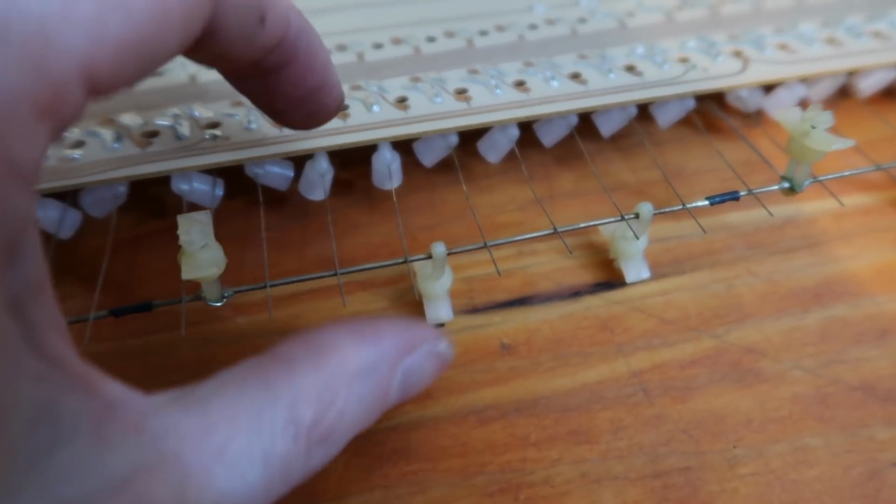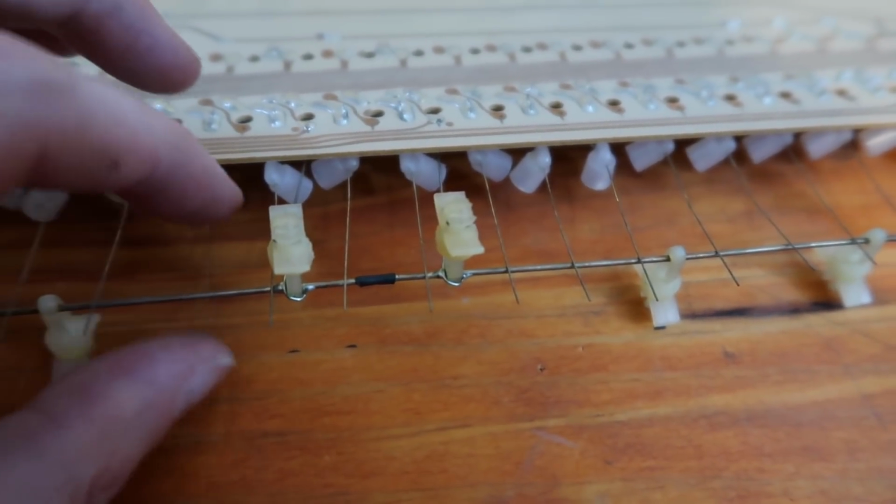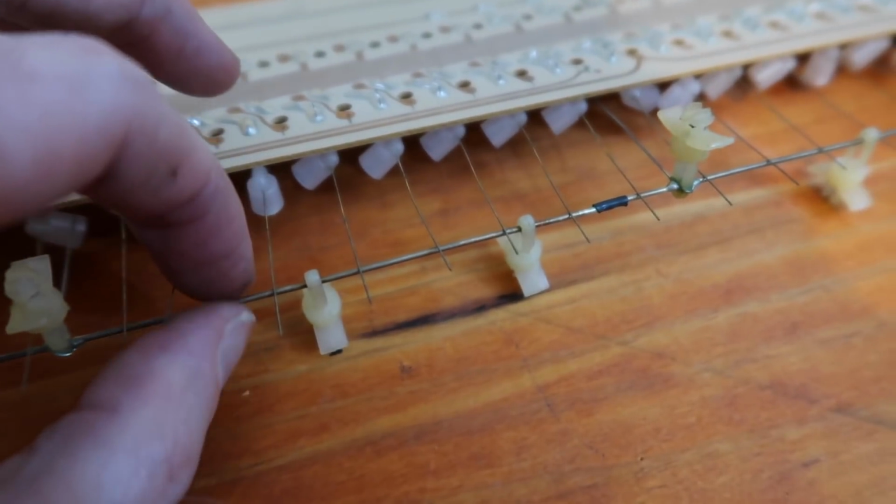What I'll do now is just check the condition. Maybe wipe the wires a little bit, have a bit of a closer look. If they look okay, I'll leave them.